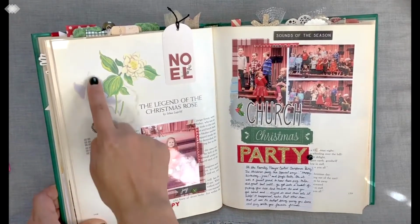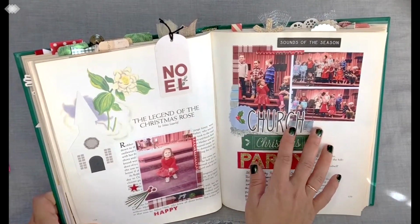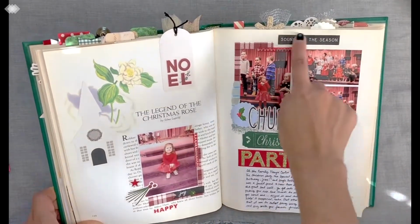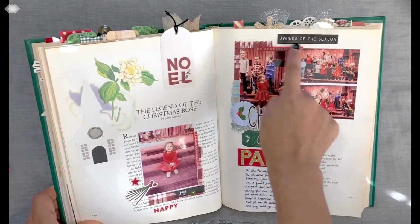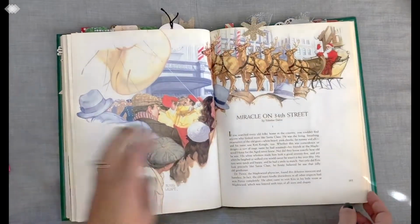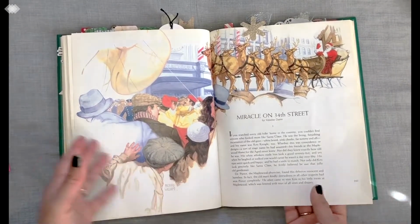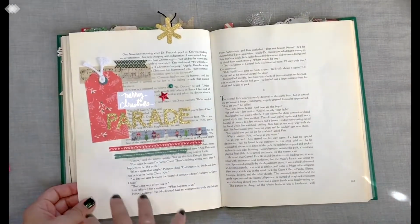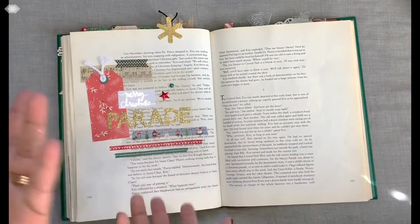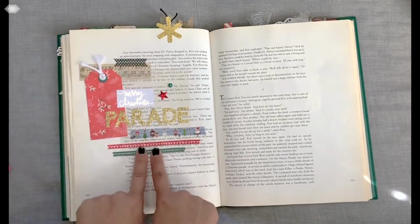Here we have a church die cut, which is perfect because she is singing Christmas carols at church party. Sounds of the Season, that's from Pink Fresh. It was perfect. And then there's the story of Miracle on 34th Street. And here I just put the parade that we went to, which kind of goes with, you know, Miracle on 34th Street. It kind of goes perfect. Lots of washi tape to use here.